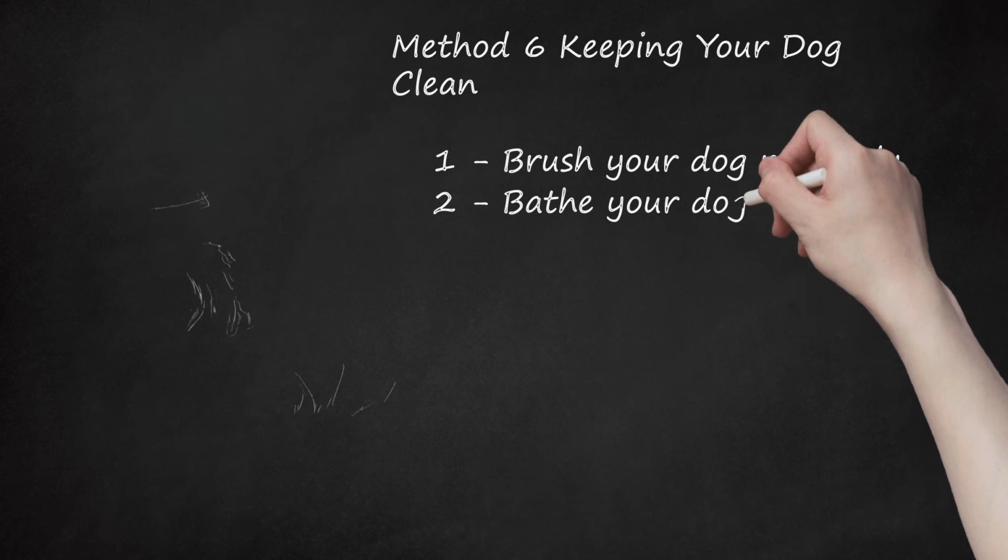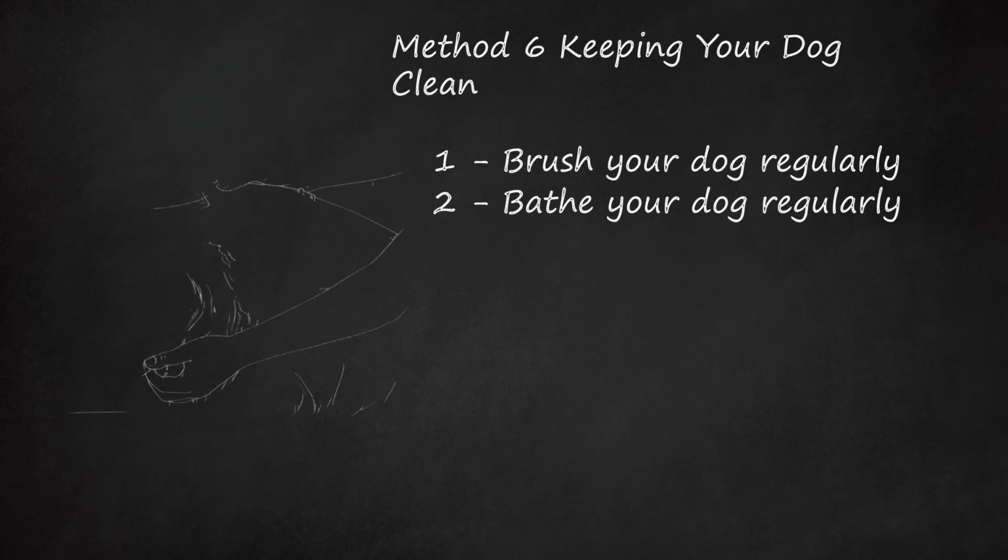2. Bathe your dog regularly. Unless your dog has gotten into something smelly, it usually only needs to be given a bath once every 2 to 4 months. Use your judgment in figuring out when a bath is necessary. Does your dog smell or look dirty? Has it been spending an extra amount of time outside or rolling on the ground a lot lately? How often it needs to be bathed will vary from dog to dog.